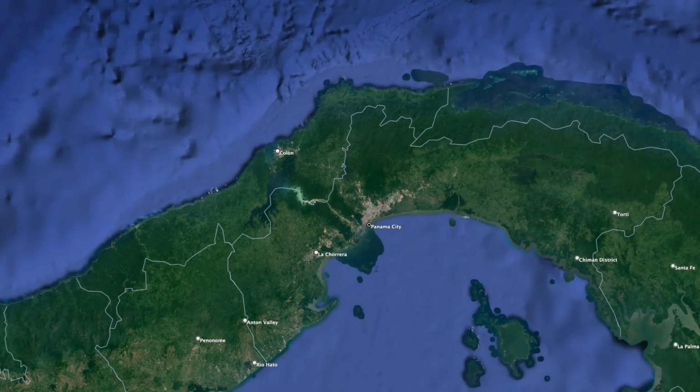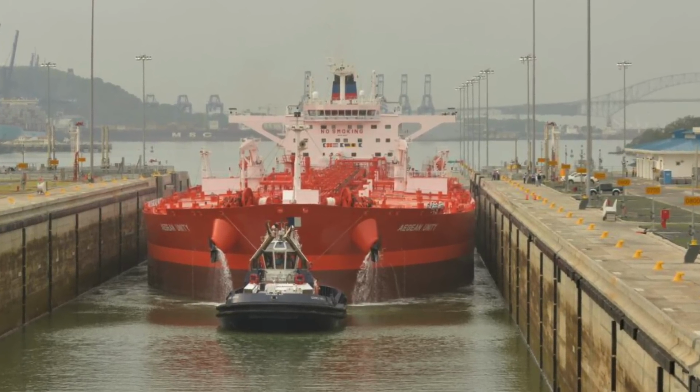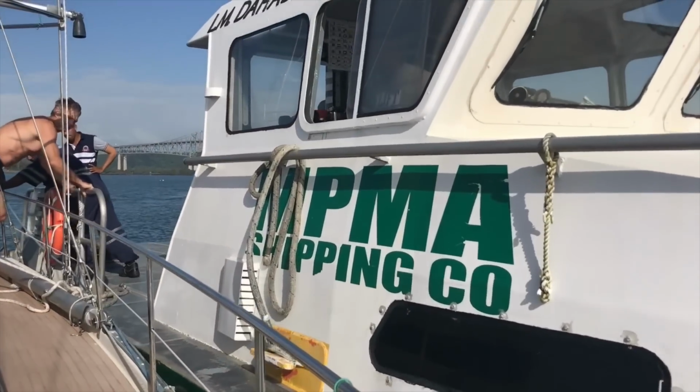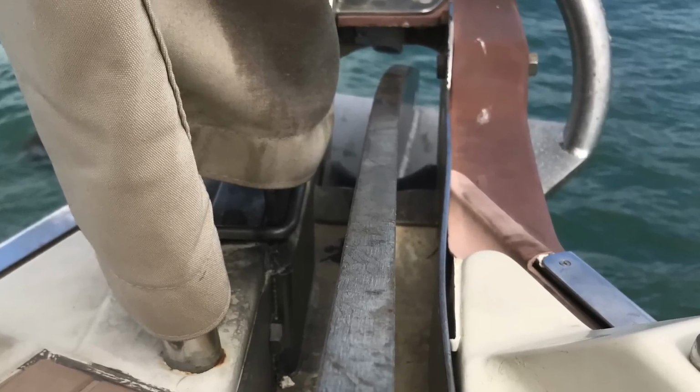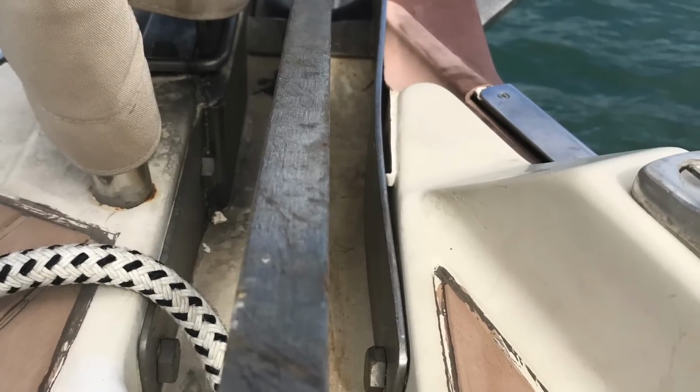They're kind of okay with tourists in general, but we felt that yachties are just a nuisance and kind of in the way for the big money-making boats transiting the canal. When we got hit by one of the industrial boats, the repairs we received, although very expensive, thankfully we didn't have to pay for that, were not really good.